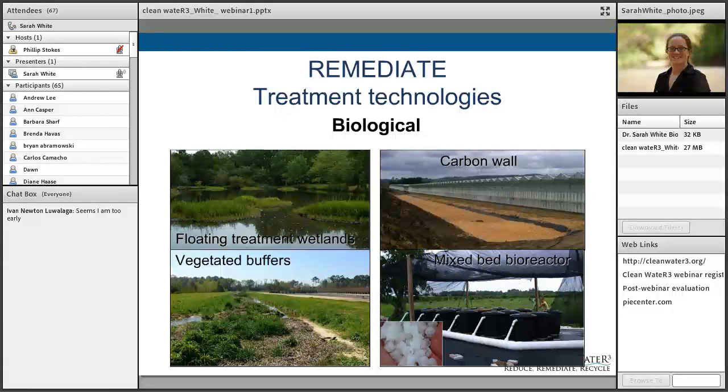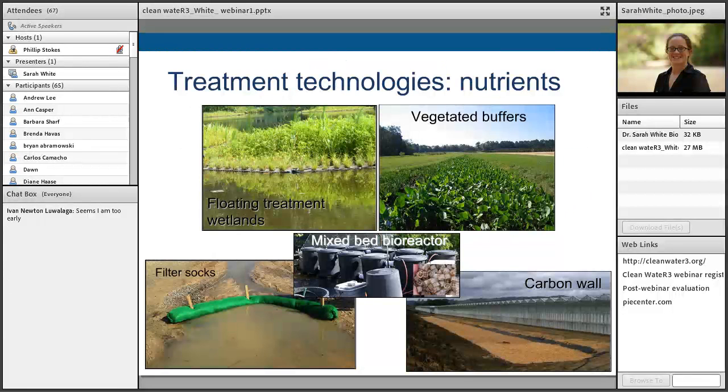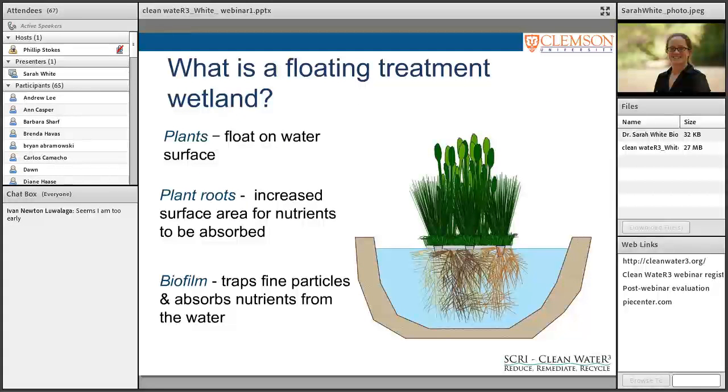And then if we talk about the biological treatment technologies, we have floating treatment wetlands, vegetated buffers, a carbon wall, and a mixed bed bioreactor. I'll be talking about each of these a bit more as we move along so that you're more comfortable with the terminology that I'm throwing at you. If we break it down to nutrients, some of the treatment technologies that work to remove nutrients from water are floating treatment wetlands, vegetated buffers, filter socks, the mixed bed bioreactor, and carbon walls. Because of the time that we have and also the stages of research involved, I'm only going to talk about floating treatment wetlands in relation to nutrients for this section of the talk today.